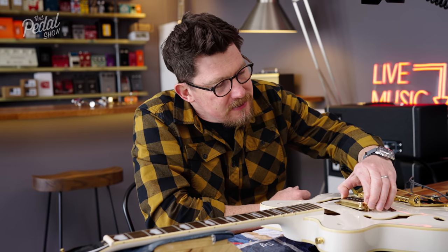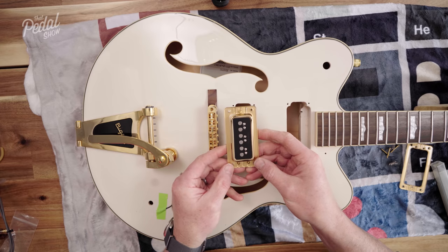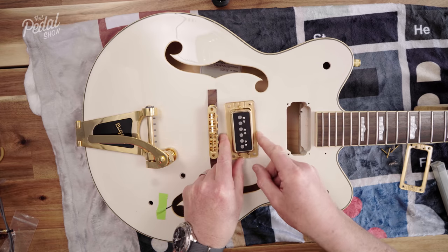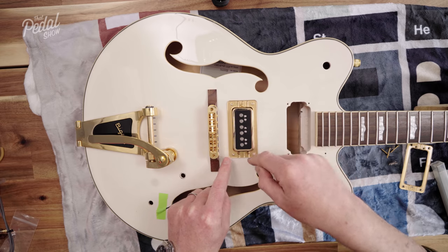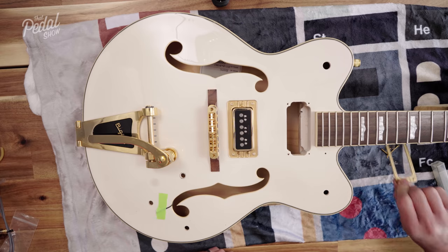After all that chat about making sure the pickup went in the ring the right way, I've put it in the wrong way. I've put it in so that the two screws should be at the top, not at the bottom. So we'll change that and we'll mount the neck one in there. Some other things to reflect on before I start.